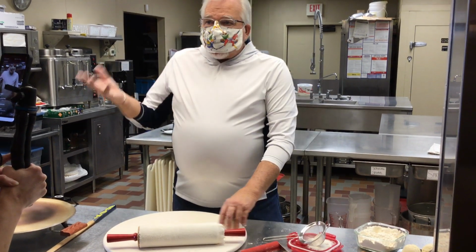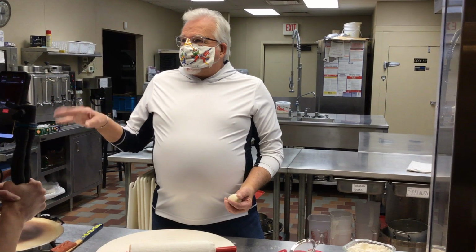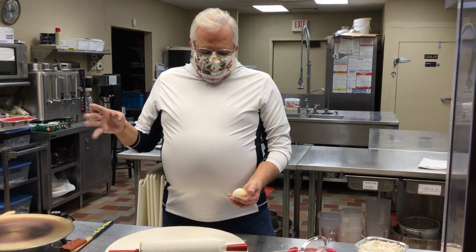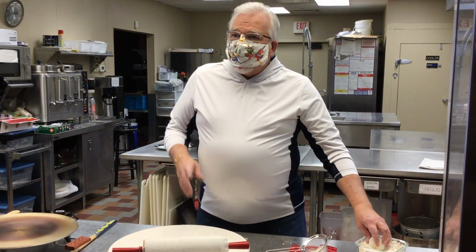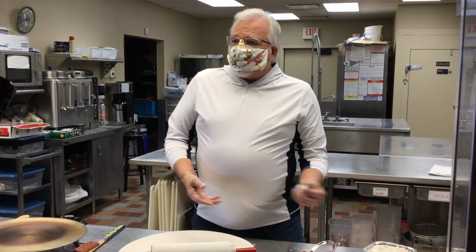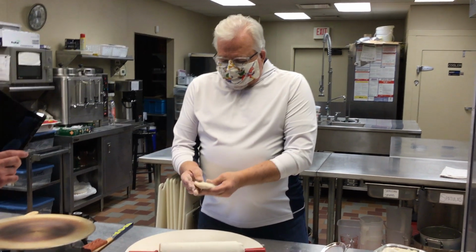I'll get all the balls ready when I add the flours to them, put them on a jelly roll pan and slide them in the fridge. And then I only take out about 3 or 4 balls at a time, because it's easier dough for me to work with if it's cold. So I start with a round ball.